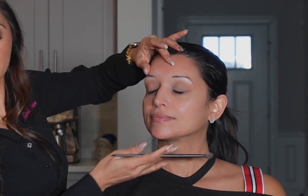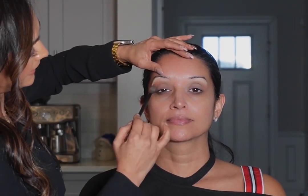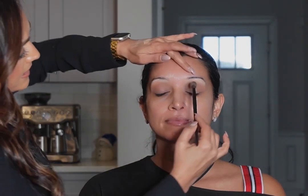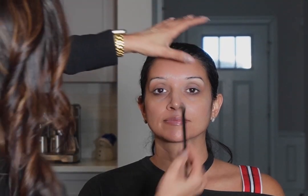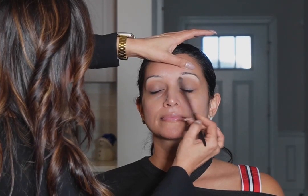You can also look straight for me, have them open your eyes, and then you can really see, because part of makeup artistry is symmetry. You want to make sure that your makeup is looking even. And so you want to step away a little bit from them, and take a closer look to see how it's looking, right?